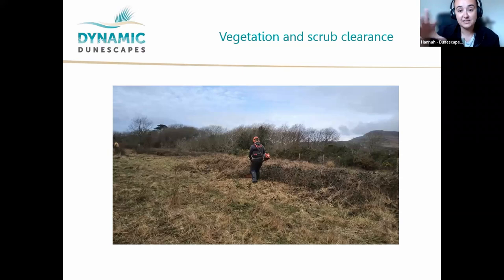We also don't want to see the area completely dominated by scrub, because that will again outcompete some species. But we do leave some scrub because it can be very, very good for reptiles, for example, or also some rabbits will use it as a warren rather than burrowing underground. And we see this at some sites in Anglesey as well. There you go.